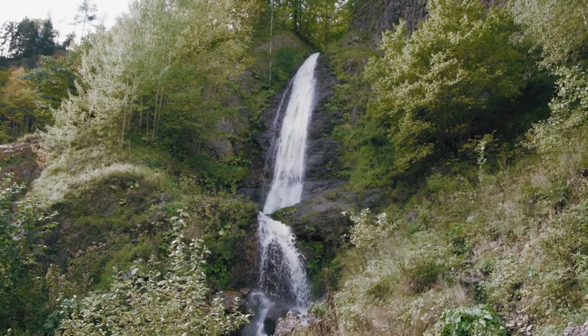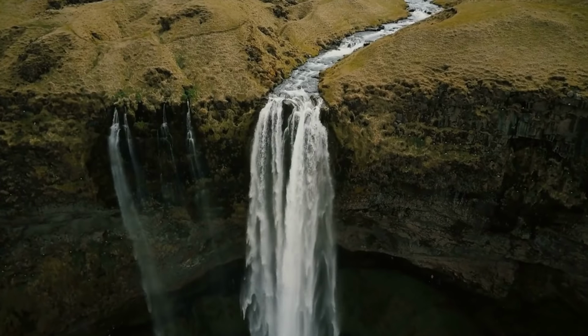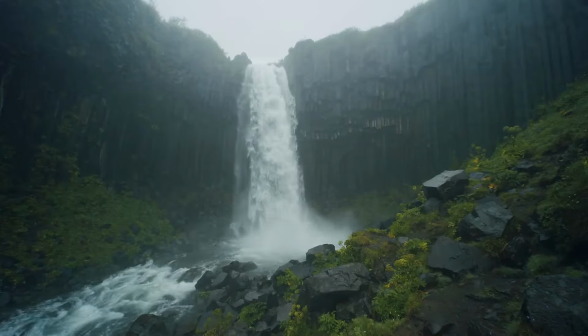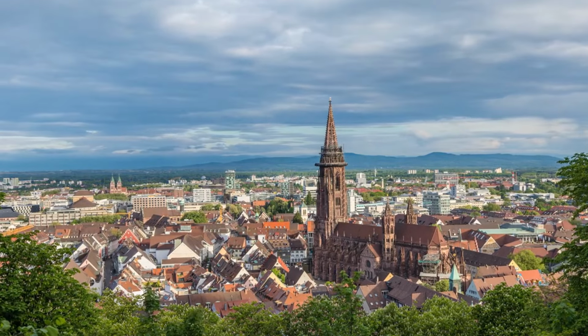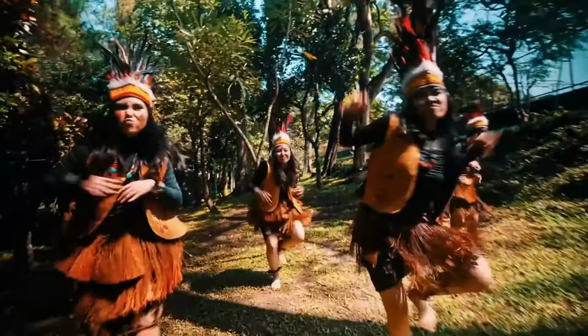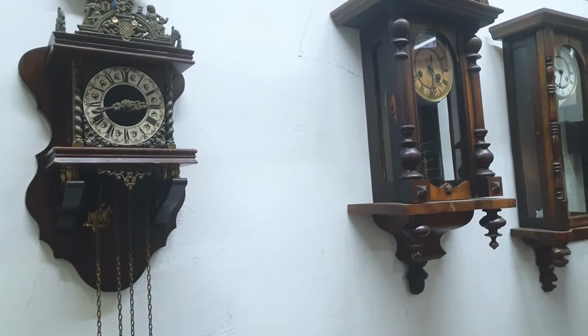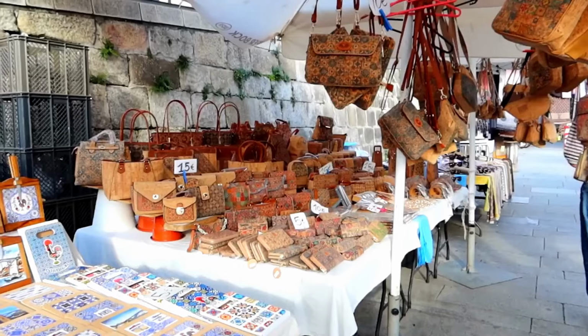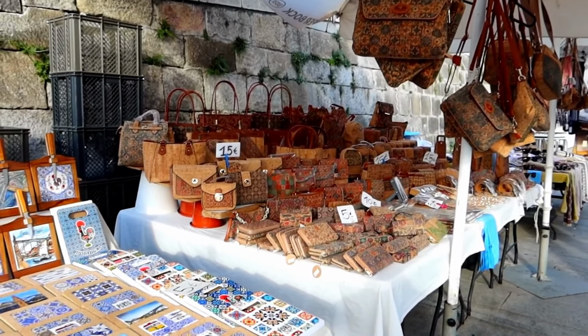But the adventure doesn't stop at the waterfalls. The town of Triberg itself offers plenty of attractions to explore. You can visit the Black Forest Museum, which showcases the region's cultural and natural history, including traditional costumes, farming tools, and of course cuckoo clocks. For a taste of local craftsmanship, stop by one of the many shops selling handmade souvenirs and traditional Black Forest products.